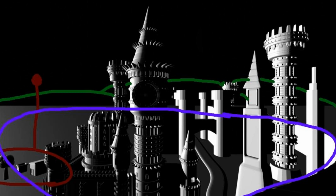The purple line is supposed to be the wall, the big wall that's supposed to surround the city, and he wanted me to move the reference, the little house with the tree, up on these hills that he also wanted. He wanted these big, epic, sweeping hills.